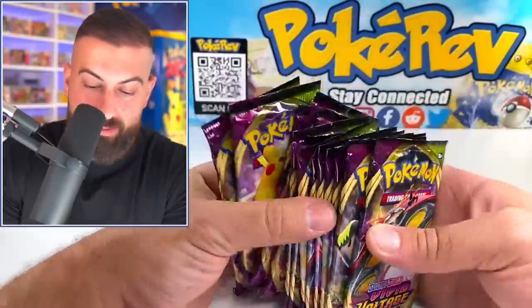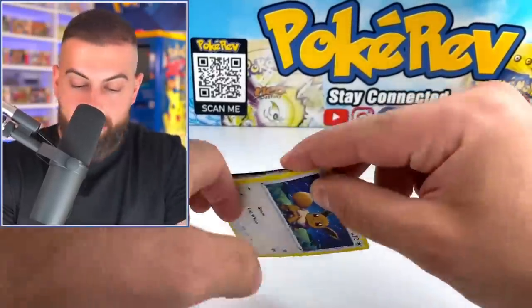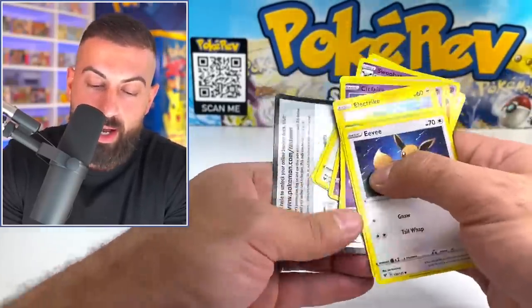Look at all the packs we got. Well, this is just some of them. All right, I'm calling this one has to have an Amazing Rare. We haven't pulled one yet. This one has to have an Amazing Rare. Watch. Okay, never mind. Not holo.